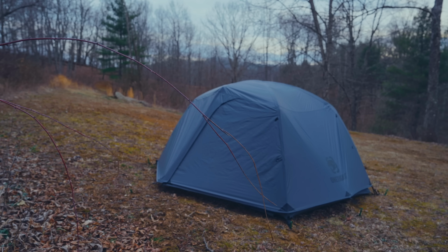My prediction is this. I do not think the tent is going to leak. I think it's going to be 100% waterproof. Ultimately, we will find out with our testing.